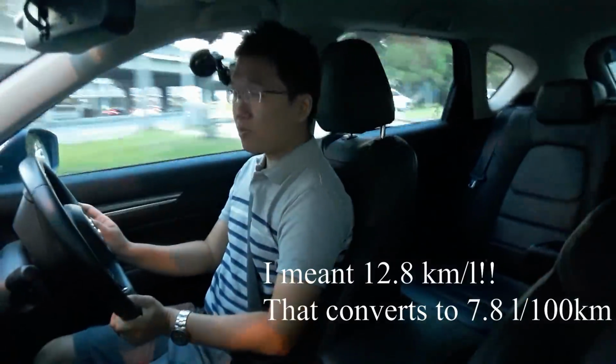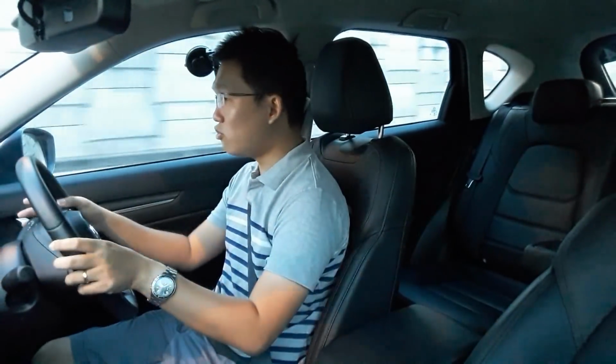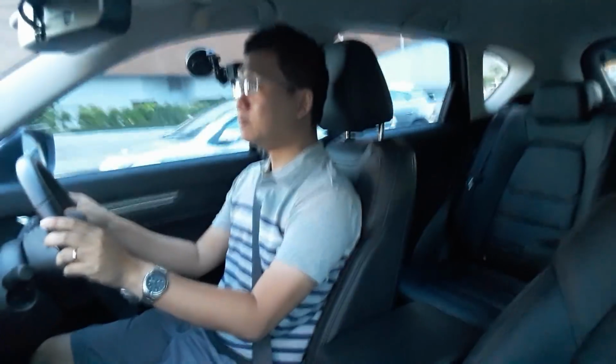12.8 liters per 100 kilometer is being shown here on the trip computer after 200 kilometers of town driving and 600 kilometers of highway driving, which for most petrol engines, that's wow, you'll be very, very pleased with that amount. But for a diesel engine, that is just pretty much so-so.